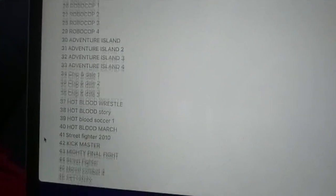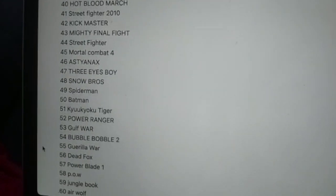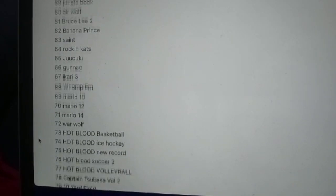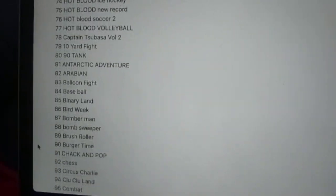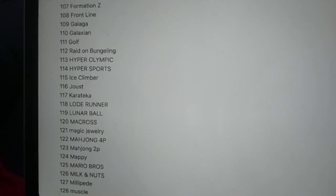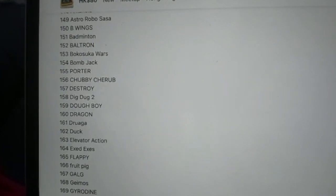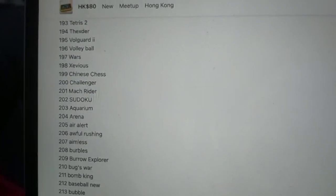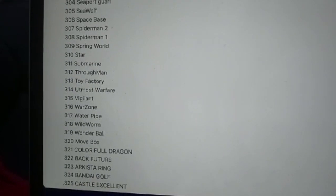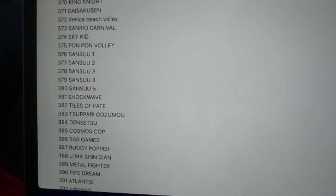Robocop, Adventure Island, Street Fighter 2010, Spider-Man, Batman, Power Rangers, Puzzle Bobble, I mean Jungle Book. There are just games, 4 days, Mario 14, 90 Tank, like this list just goes on and on. Ice Climber, Load Runner, God I loved Load Runner. Scroll down, Porter, Astro Robo, I mean we don't need to go through all 500 games, but Nutcracker, Spider-Man, Submarine, I imagine most of these will be duplicates.